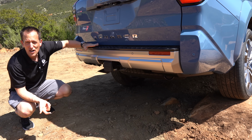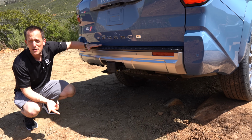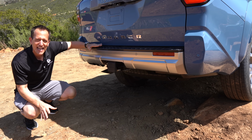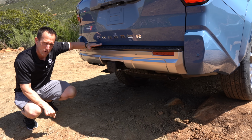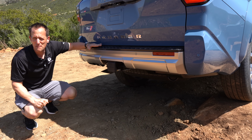Now, underneath the hood, you have a 2.4 liter turbocharged engine in this particular one because it's not an iForce Max, and that's mated to an 8-speed automatic transmission. But why don't we go ahead, let's get inside and see what this limited trim brings.